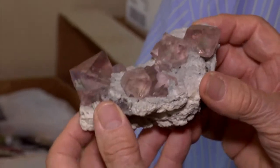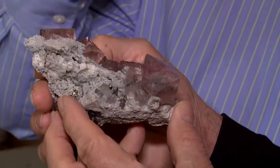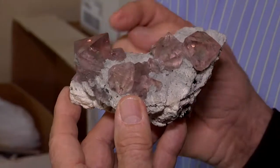But wonderful pink fluorites from Peru. One thing that does happen to them, and you had mentioned this to me, Bob, the green cores do tend to fade. So the ones that have been protected that still have the green cores, that makes it special.